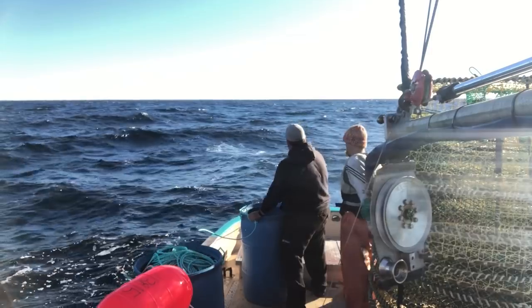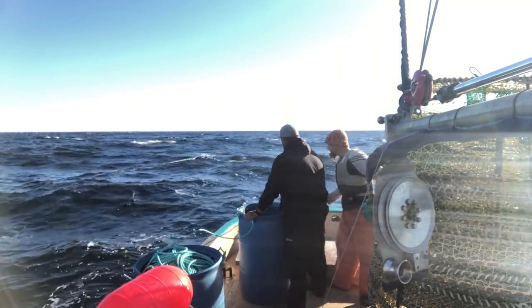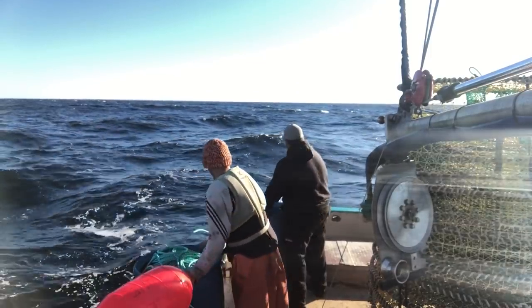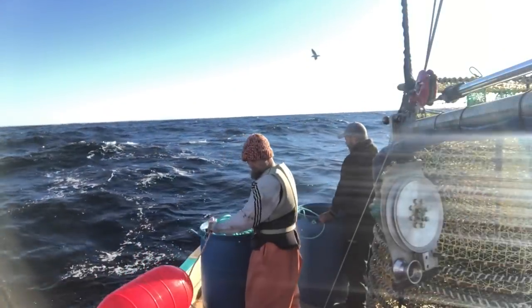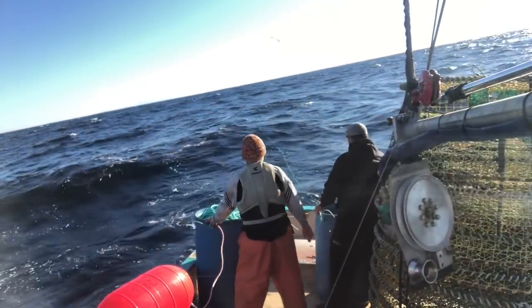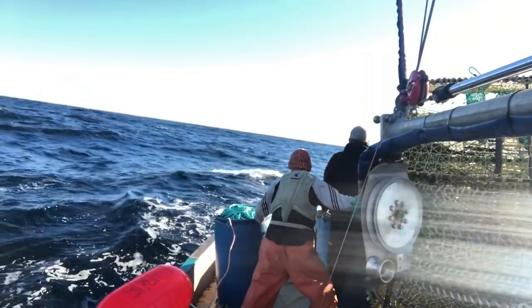This is an extremely dangerous task, as the pots are falling to the ocean floor as the boat's traveling in the other direction. If a person was to get their hands or feet or legs or anything else caught, there'd be no way to stop either the boat or the gear, and they would be sucked overboard.